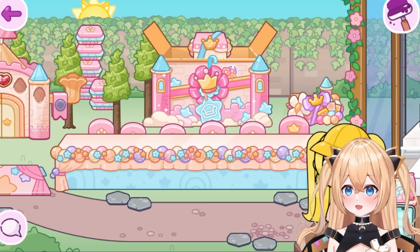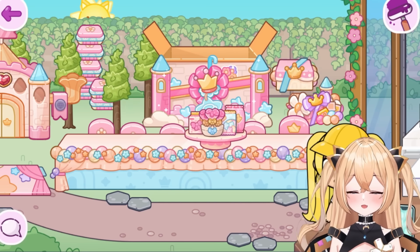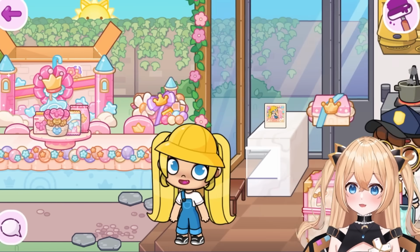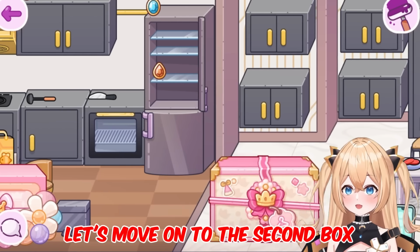Let's put this in front. And then we can put some stuff on top of it later on, like this. Wow, it's so pretty. Oh my gosh, there's another table. I don't need another table. But you guys knew it's another one. Okay, this one is done. Let's move on to the second box.